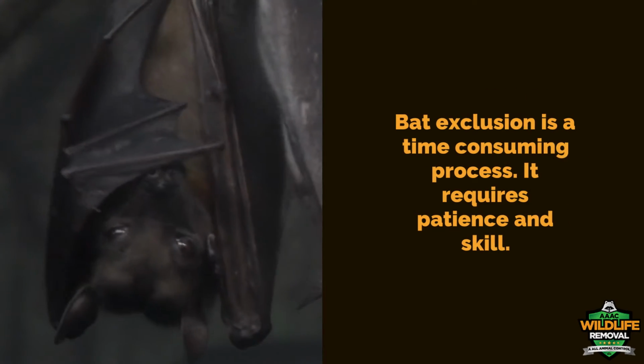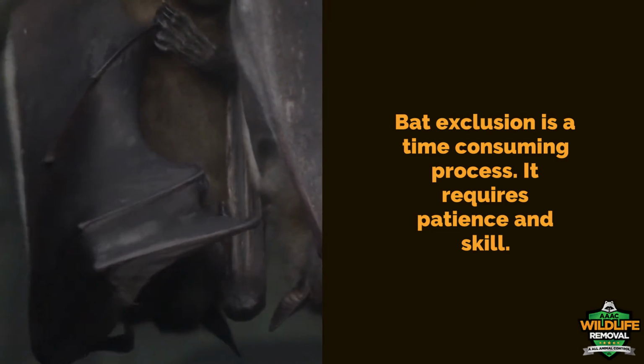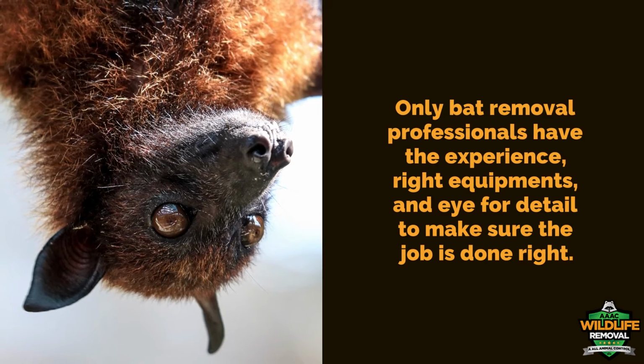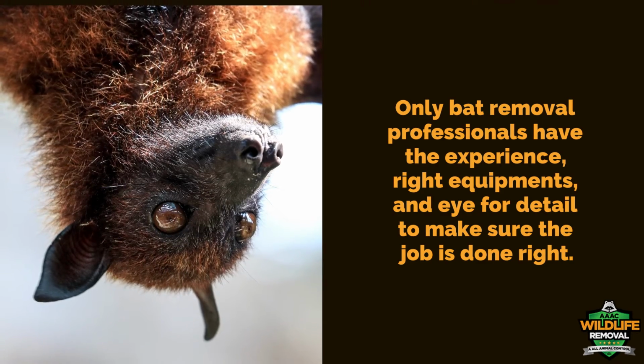Bat exclusion is a time-consuming process. It requires patience and skill. Only bat removal professionals have the experience, right equipment, and eye for detail to make sure the job is done right.